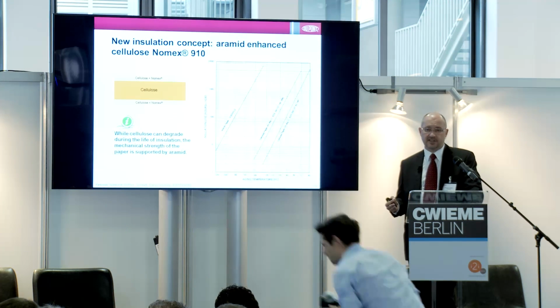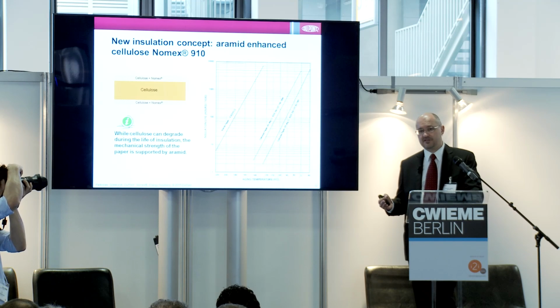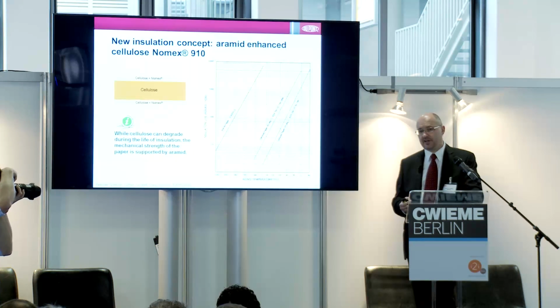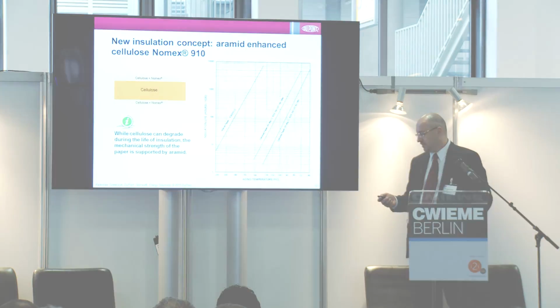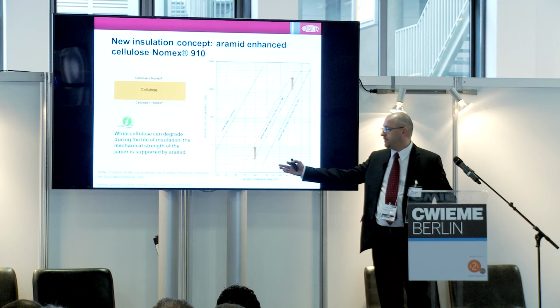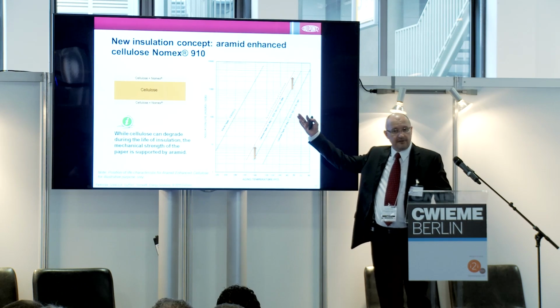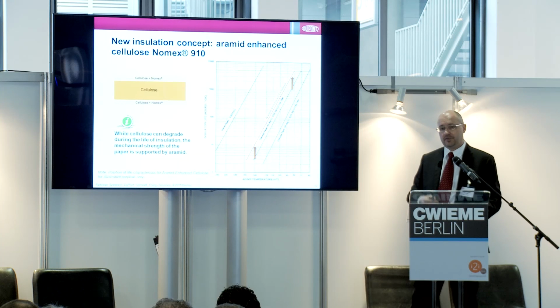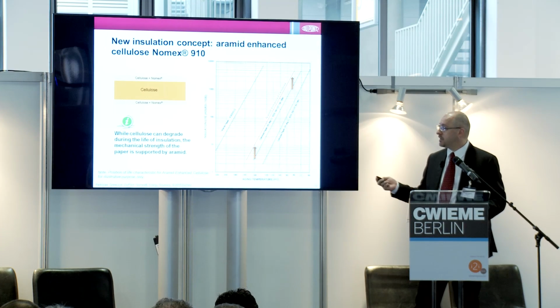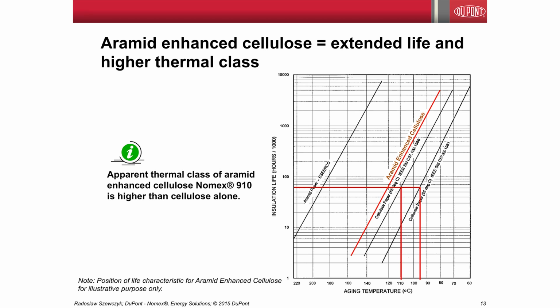So the Aramid component will survive much longer and will still maintain the mechanical integrity of the material used as an insulation. This could be represented as a shift of the lifetime characteristics. For the given temperatures, the expected life of the insulation will be longer because part of the insulation will degrade while the other part will stay untouched. When we look at these characteristics, we could also look at them differently, in the horizontal direction.